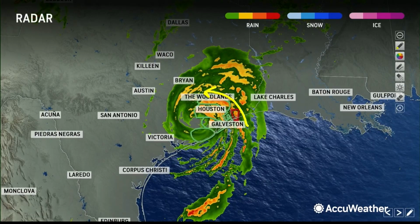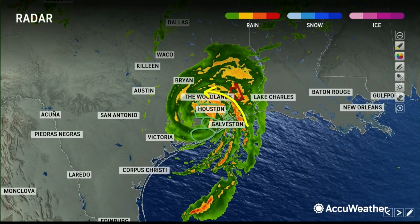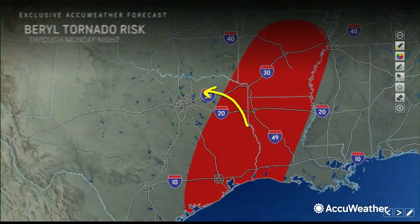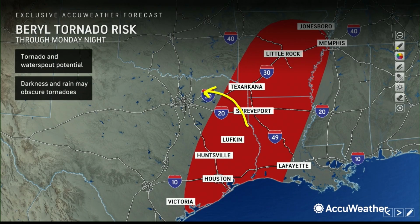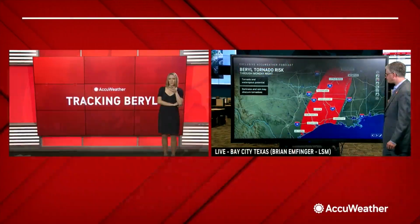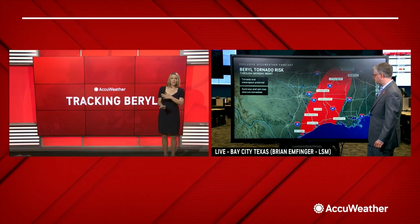hour or two. This is going to produce not only very intense rainfall, but we see lots of areas where there's a lot of spin on that line. So there can be an increased tornado threat. Of course, that's what we've been talking about here at AccuWeather for days. And that tornado threat is just one of the many risks that this storm imposes upon eastern Texas. And we obviously have a little bit more to be concerned about beyond the tornado threat.